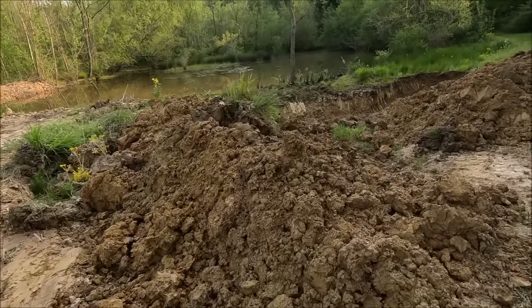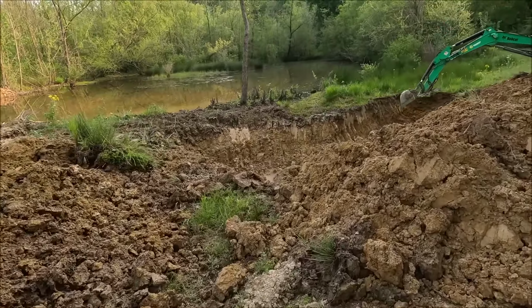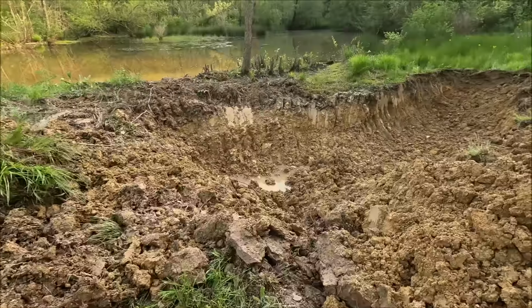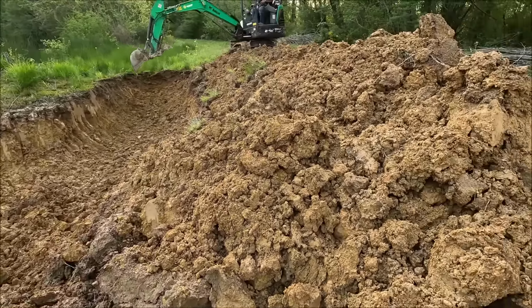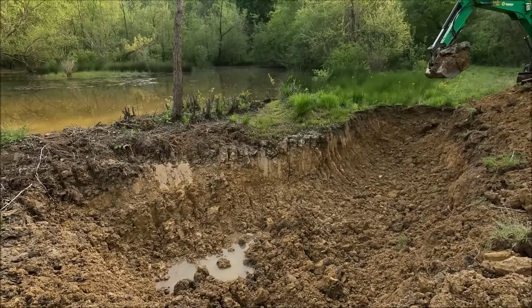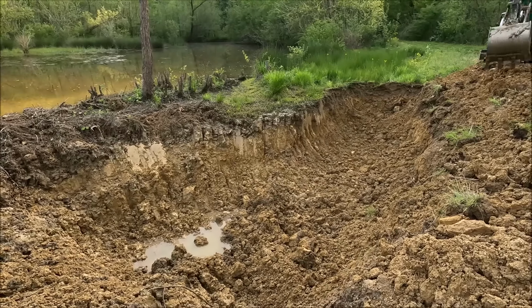Check it out. This is even a better view. You got your good 3 to 6 inches of topsoil. I actually don't even have that down here. Big pile of dirt you got there. Well, thank you. This is gonna be so cool, isn't it? Digging a hole just to see it fill up.